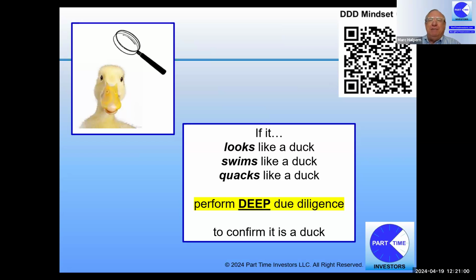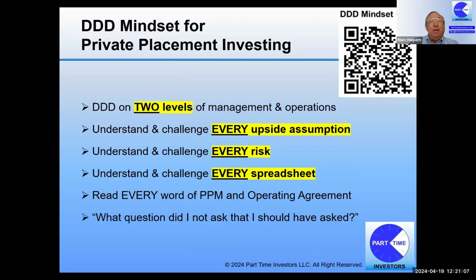We have a philosophy that if it looks like a duck, swims like a duck, and quacks like a duck, perform deep due diligence to confirm that it is indeed a duck. And here are just some guidelines, again from the course. These are six of the several commandments of deep due diligence.